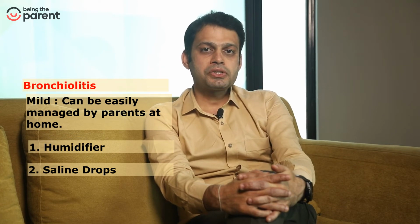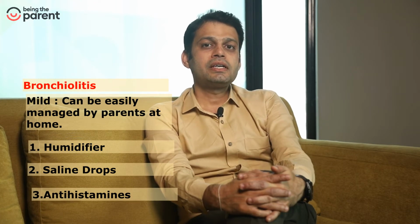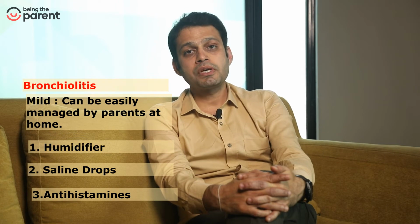Apart from these two measures, antihistaminics can be used on an as-and-when-required basis to reduce the congestion as well as make the child comfortable. Apart from these measures, it doesn't require any other treatment in children who have mild bronchiolitis. When we talk about moderate to severe bronchiolitis, we usually give the child a little bit more time, so that we know if the child is worsening and requires hospitalization. If the child is not worsening, then they can be treated at home.